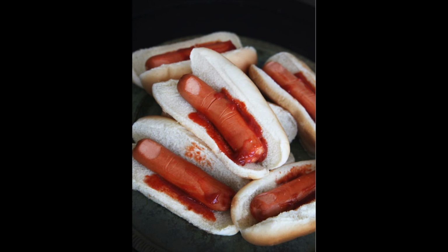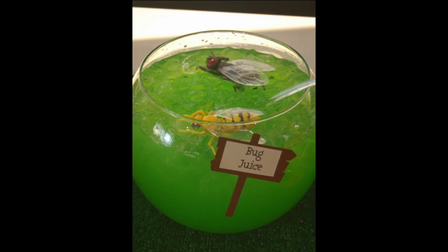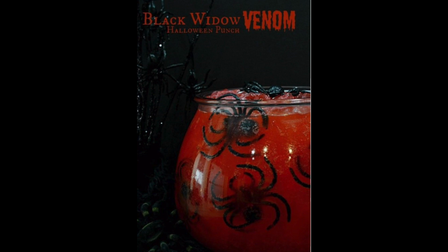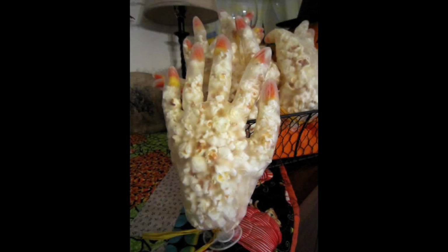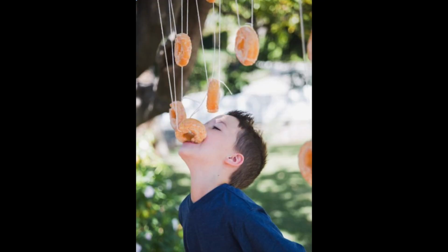Would you be tempted to eat these hot dog fingers? I've heard of bug juice, but this is ridiculous. I hope those bugs are fake. If bug juice is not your forte, how about a tall glass of this Black Widow Venom Halloween Punch? I've got to hand it to you. This popcorn hand and those candy corn fingers make Halloween superb. There's more than one way to bob for apples or for donuts.